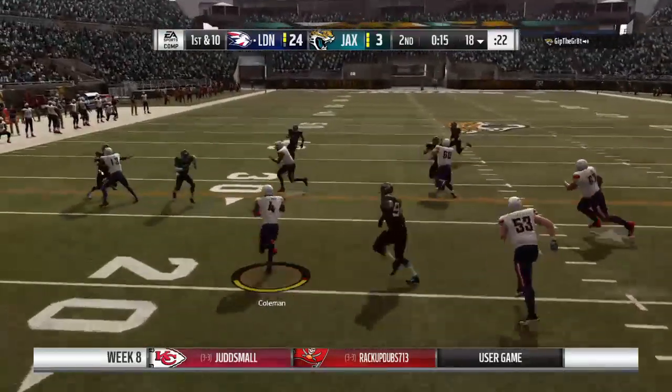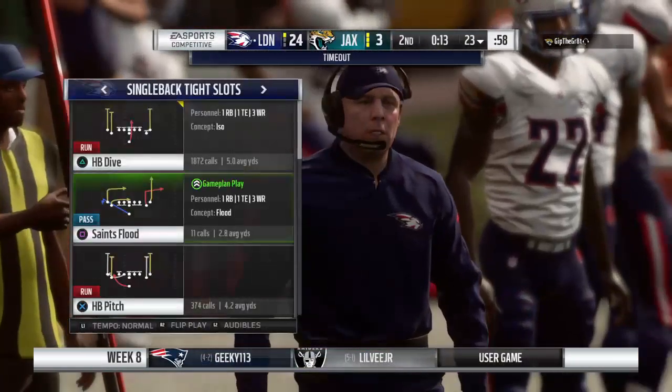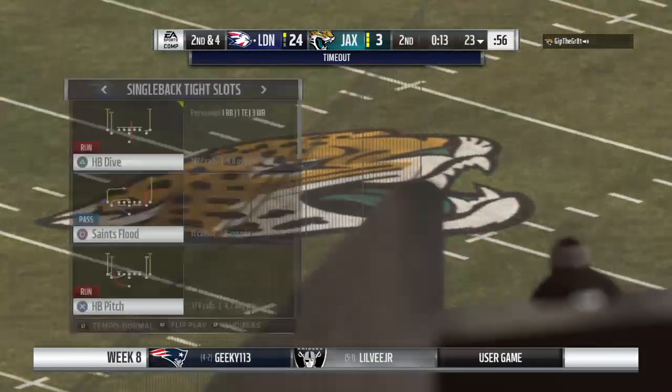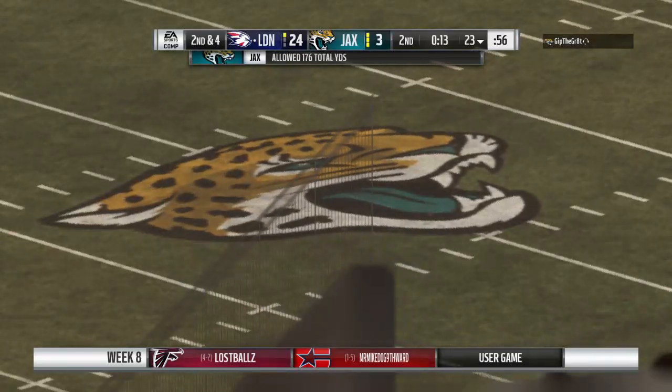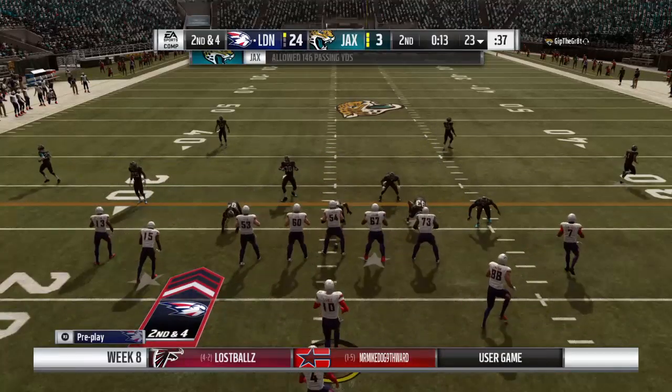And the drive starts with a handoff to Coleman. And he'll take this one up to about the 23. Now before the second down play, we'll get whistles and a timeout, as he'll stop it with 13 seconds to play in half number 1.